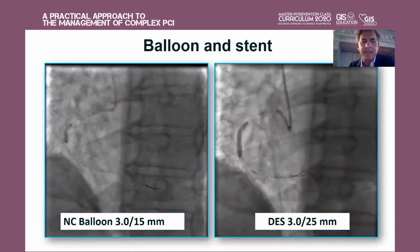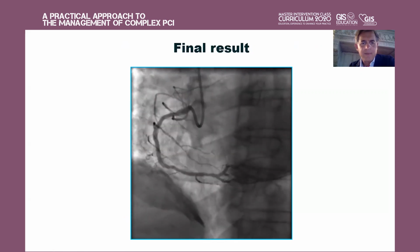This is a check, and then PCI and final result.